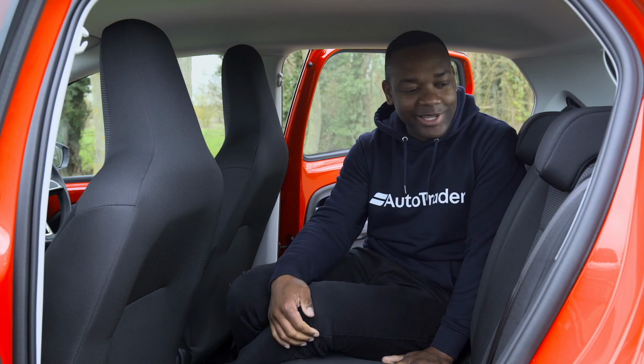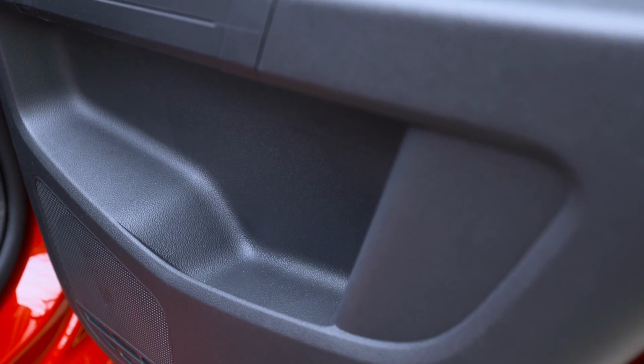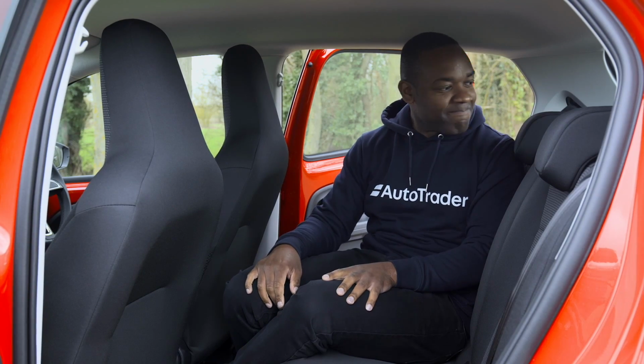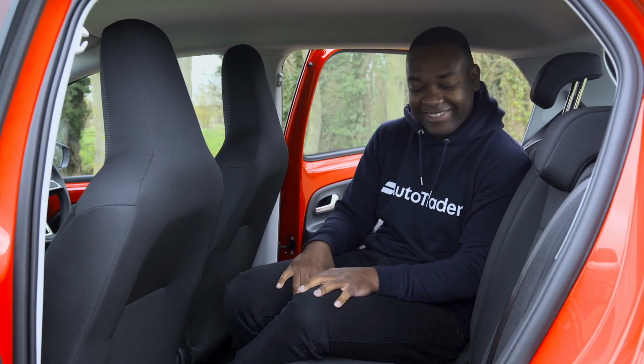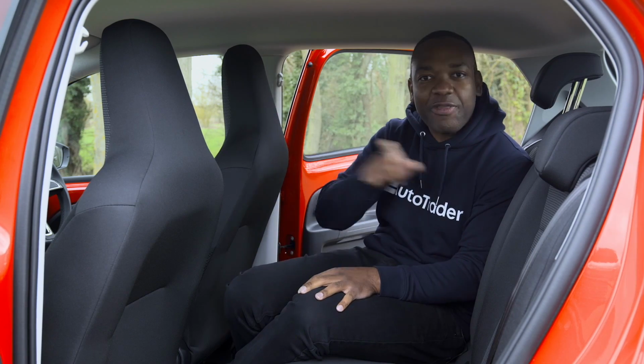There's no cup holders, there's no armrests. These door pockets are a complete joke. The windows don't actually open properly, they just pop out. I mean, okay, yep, there's a headrest, there's something. There's nothing in here, honestly. There's nothing to talk about.